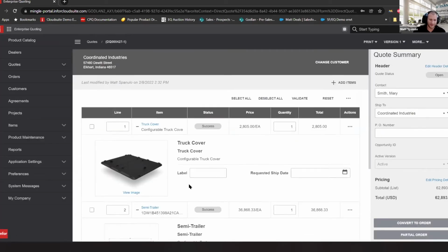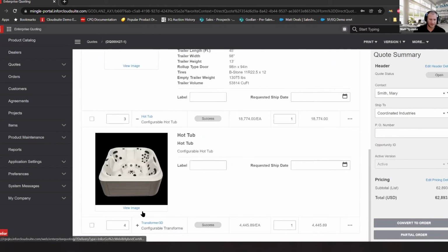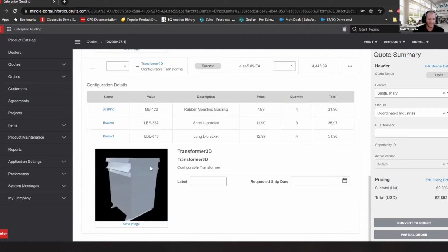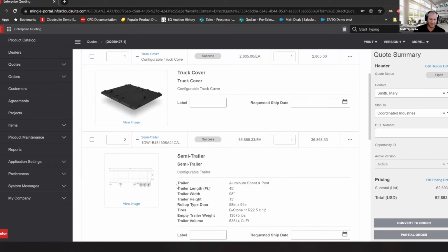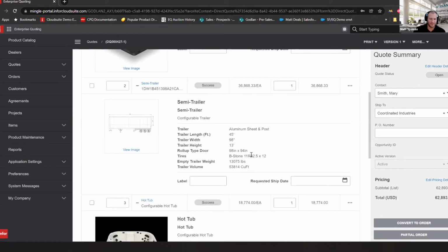Add that one to my cart. So I got my hot tub, we did, got my transformer here. And you'll notice here as well, in addition to just the transformer that I configured, and you'll see some of these too, my shopping cart can be dynamic. I can choose what options from my configuration come back to the cart.